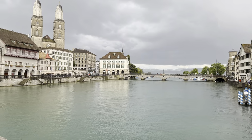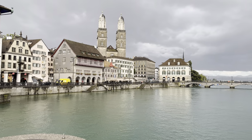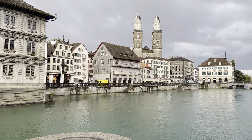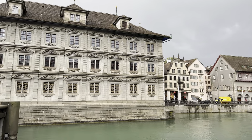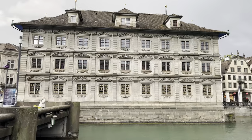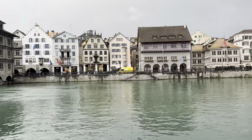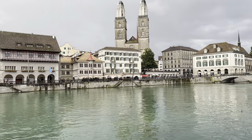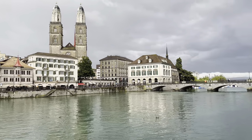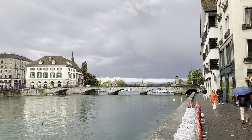It's a vibrant hub of local culture and everyday life. Charming squares like Münsterhof and Lindenhof serve as gathering places for both locals and visitors. The Niederdorf district, a bustling area within the old city, is famous for its lively atmosphere, quirky shops, and a myriad of dining options. In the summer, outdoor seating areas spill onto the streets, creating a lively and convivial ambience.